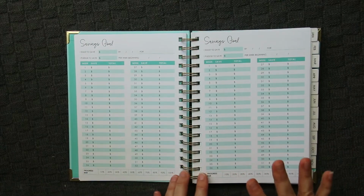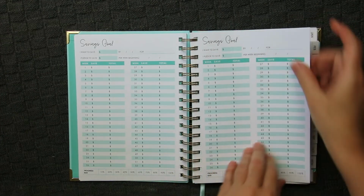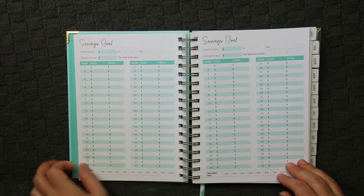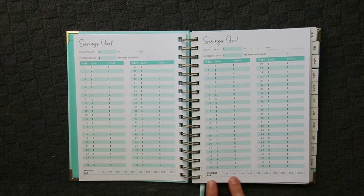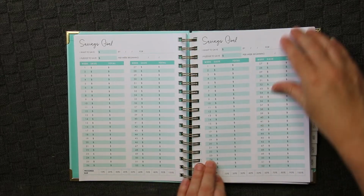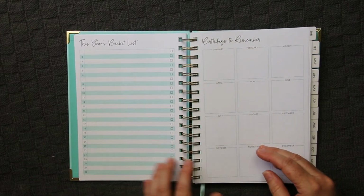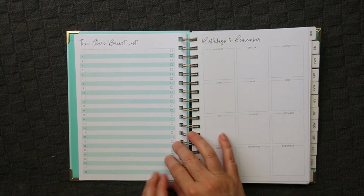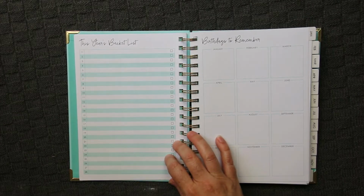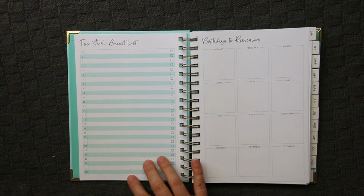And then we have 4 pages of savings goals. Probably not something I will use, but I do like how this is broken down. And then it also has this progress bar across the bottom that you can colour as you make your way closer to the goal. And this year's bucket list, oh, this one is going to be super fun to fill in. Love having bucket lists, I really do.